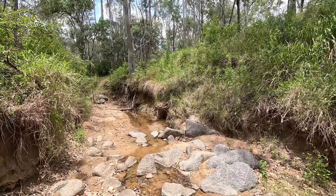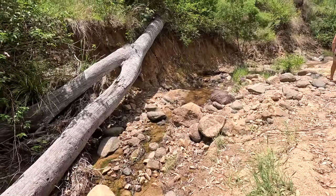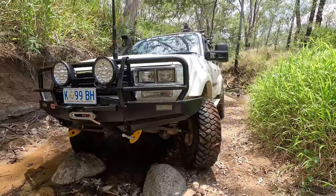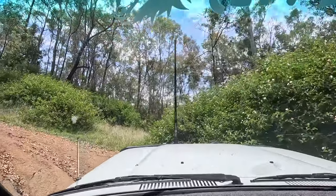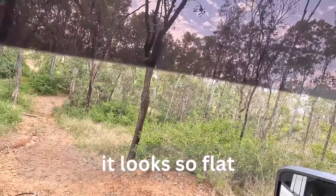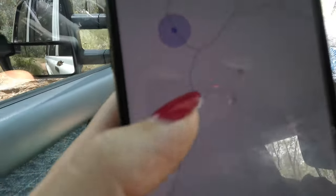We've just got to get out the other side of this creek, I think. Washed out that way. We're not going to go up this. That's mainly just an old creek bed through there. So we might head up that side and see where that heads. Nasty. I don't remember going through it last time.